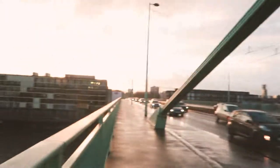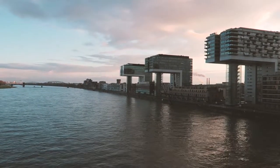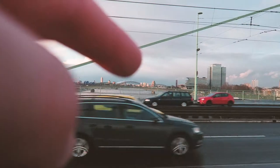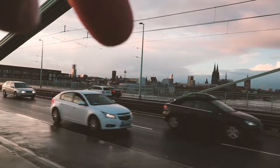I don't know if you can hear me because of the traffic, but this is a great point for new landmarks of Cologne, because you can see those towers that are kind of modern. Then you can see the cathedral right there. You can see the bridge with the locks that you saw before. You can see the tower right there. So it's a pretty cool place.